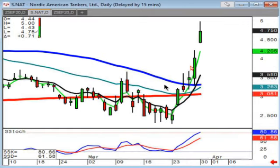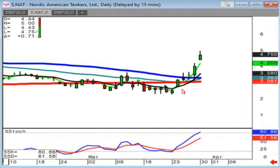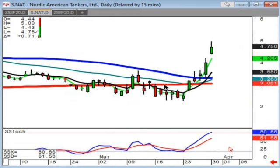Nordic. Again, one of the tankers. Look at your little gap up right here. Let's make this big again. And then you had kind of a double doji sandwich that broke out, bobble breakout. You stay long. However, notice they gapped it up. You're not quite in the overbought area, but I'd keep a safety stop right here at today's open.